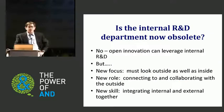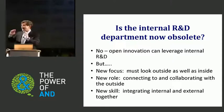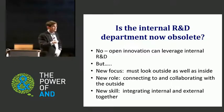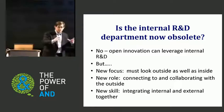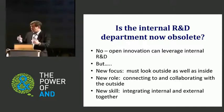So does this mean that internal R&D becomes obsolete? Definitely not. This is a model of leveraging what you already have internally. It's not a model of getting rid of it, outsourcing it to a whole bunch of other people. It does, however, have a new meaning for what R&D has to do. It's no longer sufficient to simply be in those castles and fortresses of knowledge developing your own stuff. You've really got to be connected and engaged and collaborating with other people in their stuff as well.